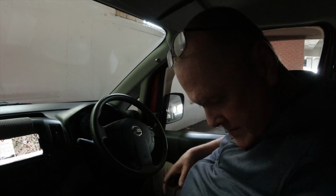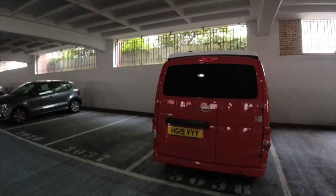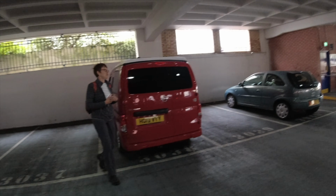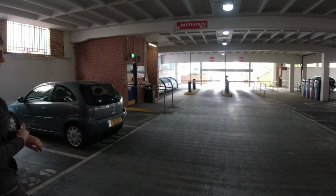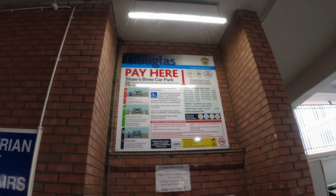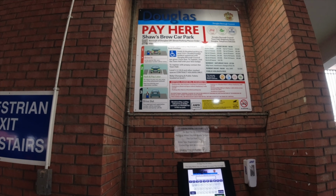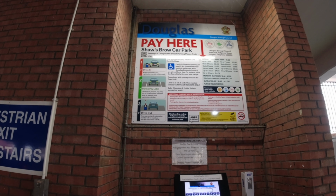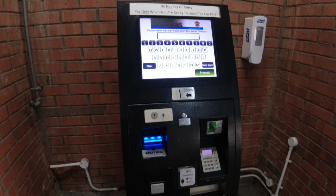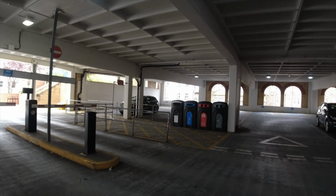Security. Okay, ready? You know the way? See what the score is. Just says over 10 hours, £6.90. Drive in at the barrier, your registration will be noted. Park and pay later. Drive out. So you put your registration number in here later, pay, and we'll be sorted. £6.90, so we might as well have a day here tomorrow.